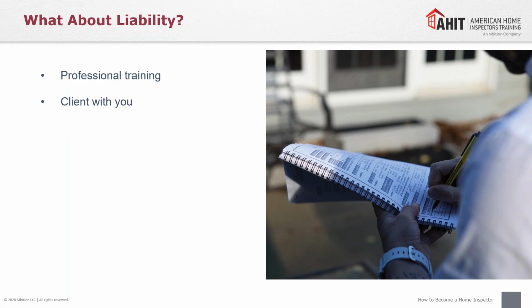Now, what about liability? This is a question that I had before I even became a home inspector, because when you talk to other home inspectors, they can be a little frightening. They can be a little discouraging. When I got into this, it was, you're going to get sued. If you don't have a construction background, you absolutely can't be a home inspector, blah, blah, blah. People that were just trying to keep me out of the business.